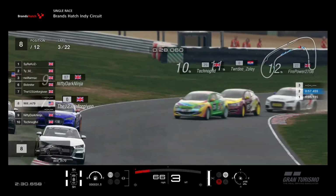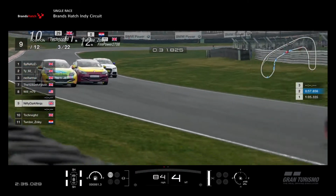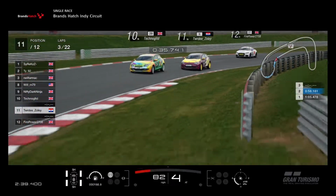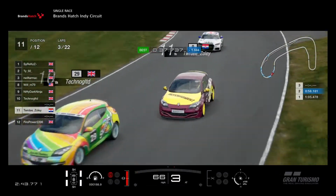And Will runs a bit wide in the background. Ninja just, well, not quite following him, but goes wide as well. Twerdy on the inside of Techno further back as well. The 2 Renaults go side by side through McLaren into Clearways, and Techno holds off Twerdy there.